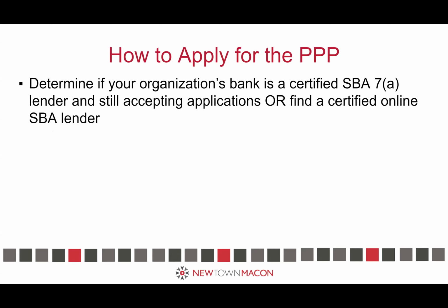So now we're going to talk a little bit about applying for the PPP. Your best bet is if the bank that you use for your business is offering PPP loans. So the first thing you want to do is to call your banker or visit your bank's website or Google your bank and PPP and find out if they're continuing to accept applications for this program. If they are, your best bet is to apply through that institution.